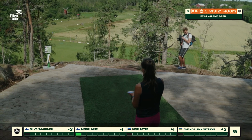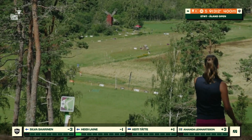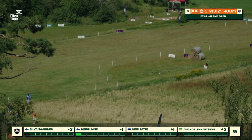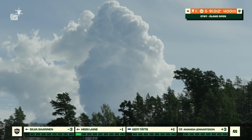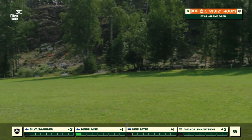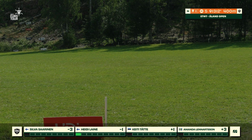And I think she has a realistic chance to get to the basket with 2 shots from there. You can see Silva getting some good turn on this. Needs to slow down before the OB line though. It looks like she does. Another just perfect position there.